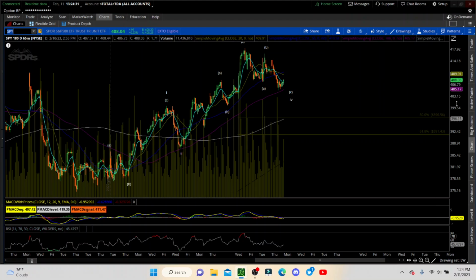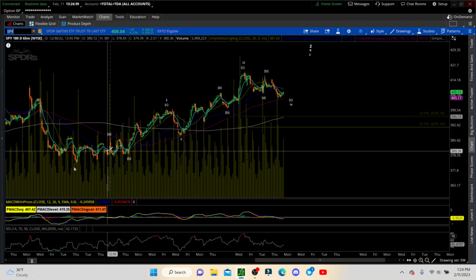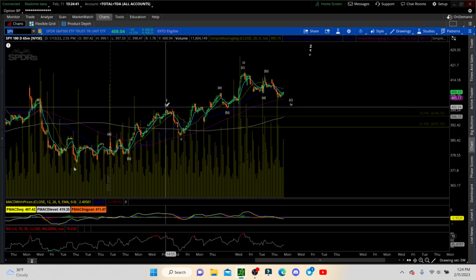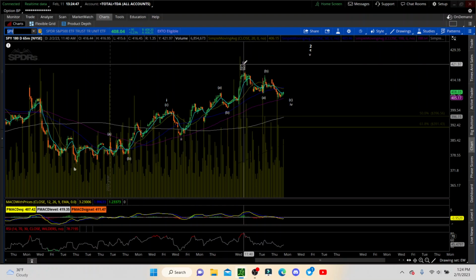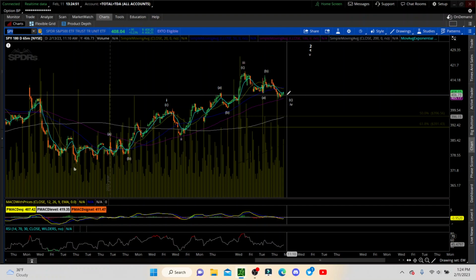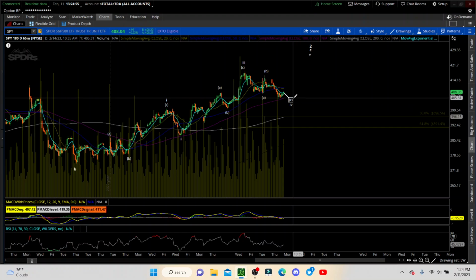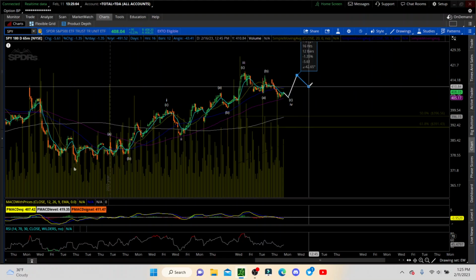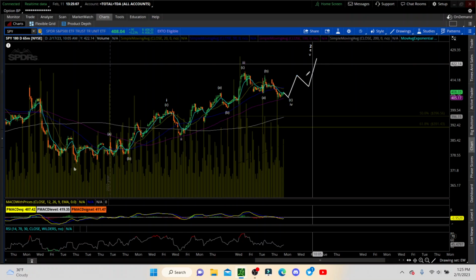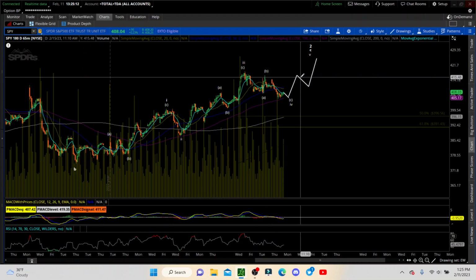And so this one says that we eke out another high. This one says that this ending diagonal is not quite done yet. In this, we have a 3-wave move for a 1, 3-wave move for a 2, an ABC, 3-wave move for wave 3, and this is just a wave 4. And so this is the scenario where we still eke out a little bit lower, move here, and that this channel is going to hold, and that we should see a 3-wave move for an ABC to complete this diagonal to the upside. And again, if this is going to happen, you can't really tell, it might be really impulsive to the upside.